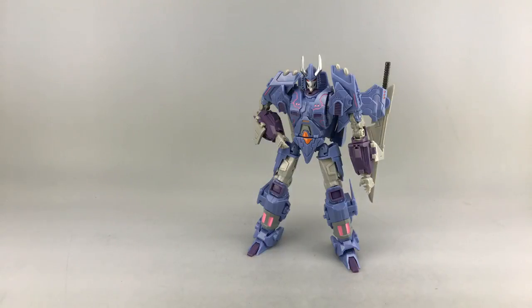Favorite Transformer, MP10. In terms of figure, I just have a really big love for that mold. I said earlier before you joined that I have probably like 8 to 10 of that mold. But Optimus Prime, I'm an old school guy. I like Optimus Prime.